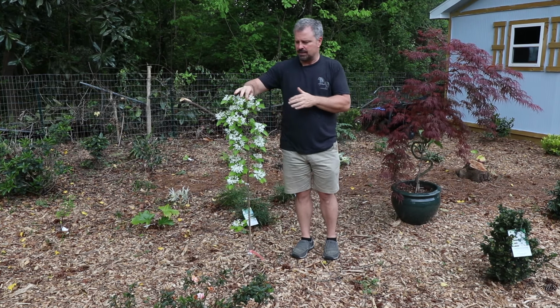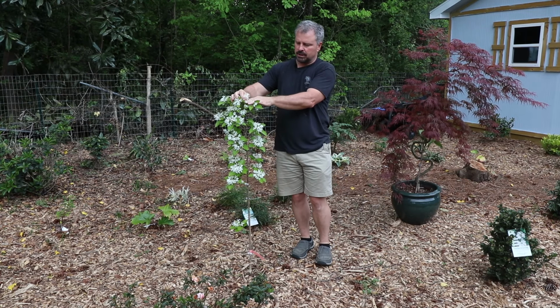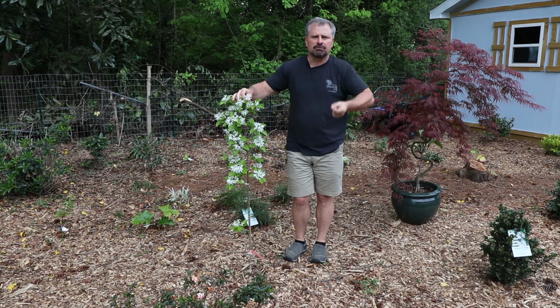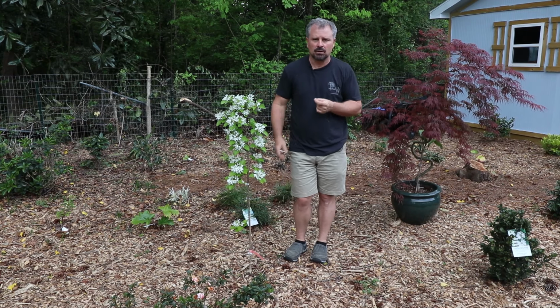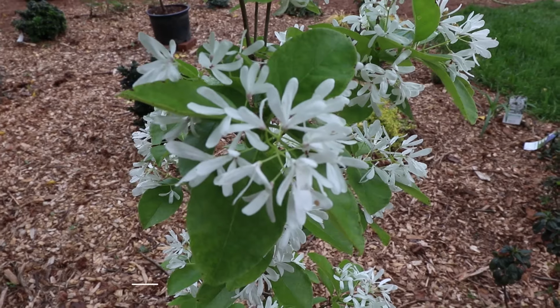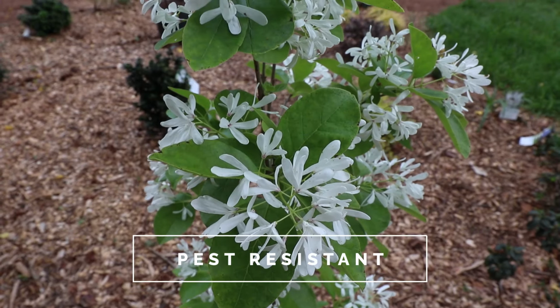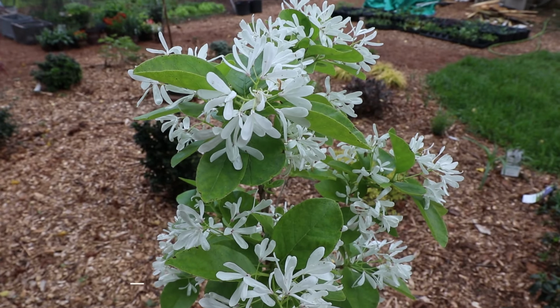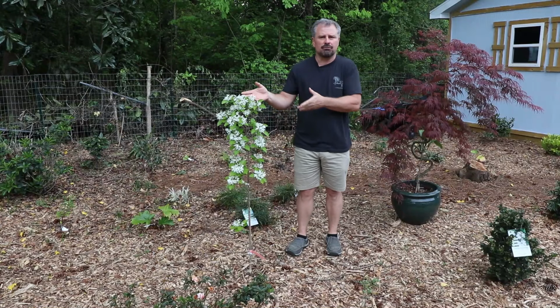When the flowers fade, the flowers are held in a panicle here in a grouping, and when they fade, they form like a blueberry-looking fruit that the birds will eventually take, and so you get some interest from the birds as well. There really aren't going to be a lot of pest problems or really any issues at all, and I don't think you're going to have to do a lot of pruning on this plant. If you got a crazy limb here or there, it could be taken off whenever.